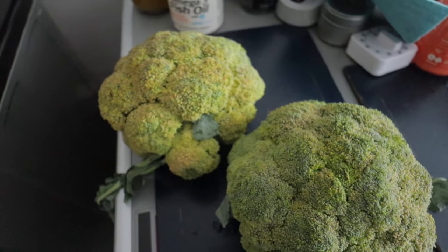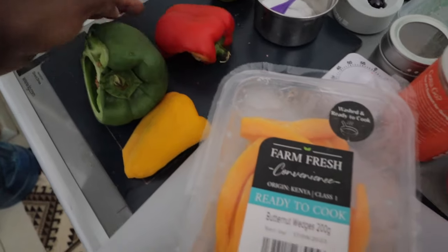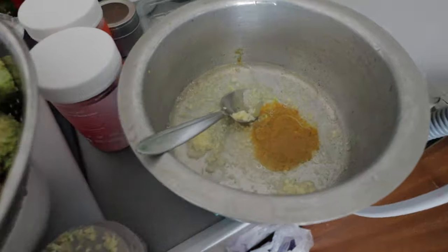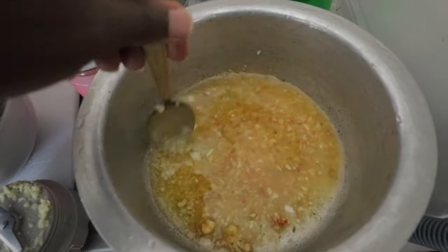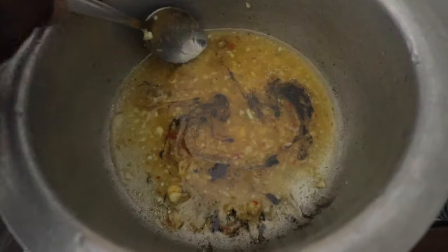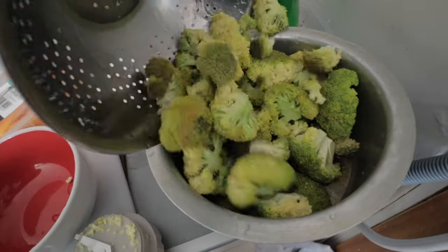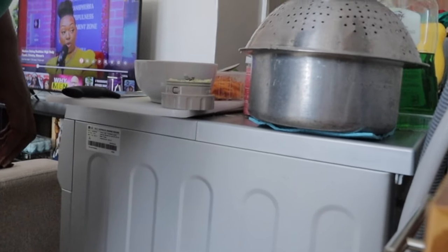I'm roasting broccoli and carrots. So I've decided to roast all the vegetables that I have in the fridge. As you can see, also pumpkin. So this is a mixture of garlic, white vinegar, some chili, salt, and then I'm gonna toast it, black pepper and olive oil. I'm gonna toast every vegetable in this sauce. Just shake it up. Oh shit.